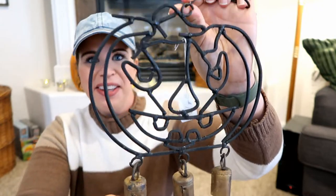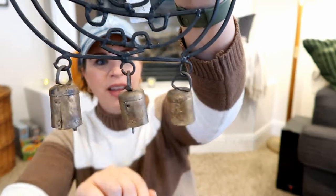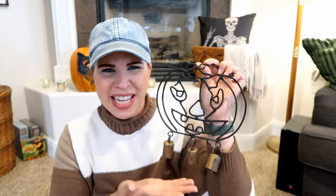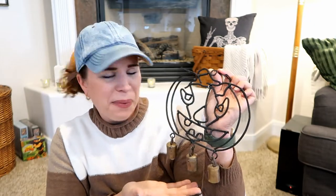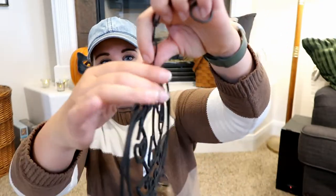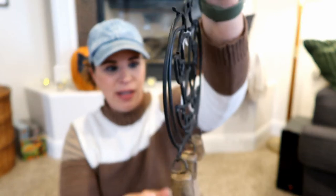Okay, this next one I love so much. I think it's so cute. It's a jack-o'-lantern with these precious bells at the bottom. It's weird saying this because it's a wind chime, but it feels like such good quality. It's so sturdy and heavy. This was only a dollar, so I need to hang it from one of my trees in the front. Soon, after I do this, I'm going to hang it out in the front.